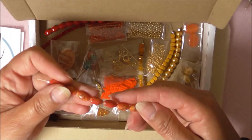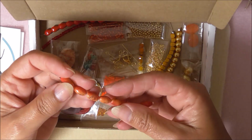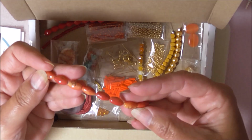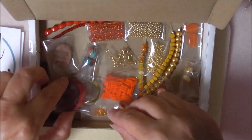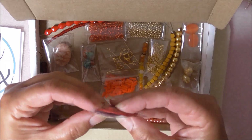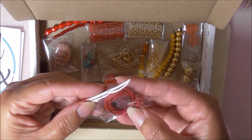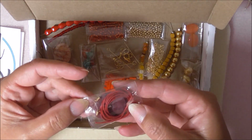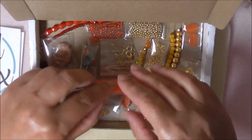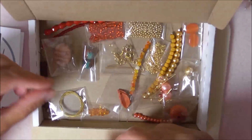So we've got some acrylic beads, beautiful pattern beads. They don't look acrylic, they look glass. So excellent. We've got a lovely donut bead. I don't know quite what it's made of, but a donut bead, and also got some cording and some cord ends to go with it. Got some gorgeous bright orange bugle beads.